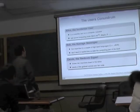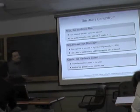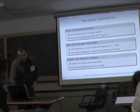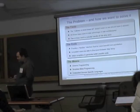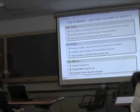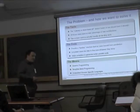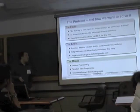So basically, it's that. And the problem is that if you want to make a tool that makes Alice, Bob, and Carol happy, it's a huge job and it's relatively complex. And you cannot just build up a library for scientific computing that will satisfy everybody once and for all.